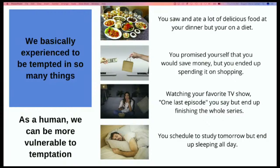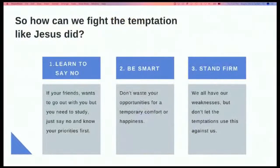We're tempted by saying, okay, we're going to watch one more show, but then we finish the entire Netflix series. Oh, goodness. We just can't turn down that temptation. And then also putting off what we know we should be doing, right? So instead of studying and doing what we need to do, we sleep the day away. And so these are all temptations, but we have to be like Jesus. We have to be able to fight temptation and be strong this week. Help us, Lord.